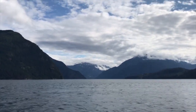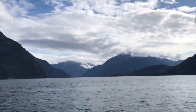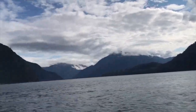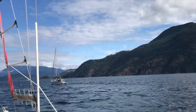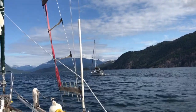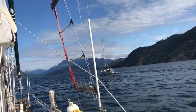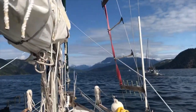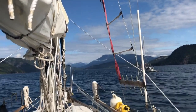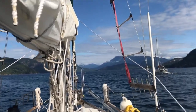Morning again. This is the entrance to Raza, R-A-Z-A Inlet. That's Raza Island right there. And that over there where the power boat's coming is the Butte Inlet. Straight ahead of us is Euclidal Rapids. You see a little white specks way up there.